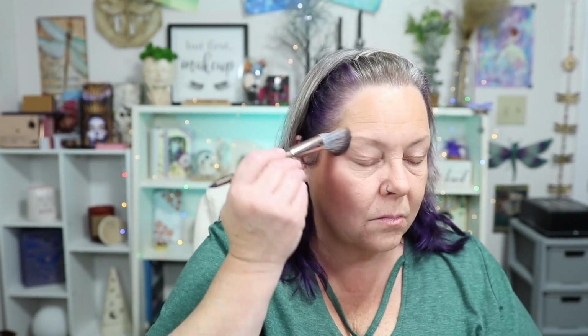I am not a fan of Ofra products. I know that they have amazing highlighters, and I believe from what I have seen that their lip products are really, really good. But the rest of their products are very powdery to me. I have a few of their blushes, and they're very powdery. As a matter of fact, I decluttered them because I just did not care for them.